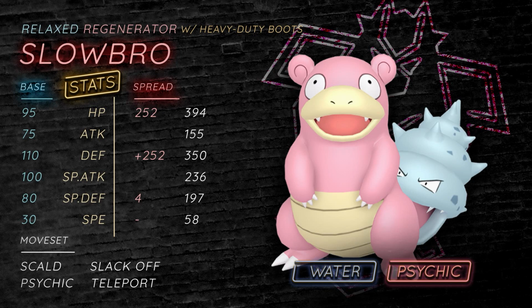A lot of people like to run Rocky Helmet, which is really good for Cinderace. Speaking of which, this is our Cinderace answer, as long as they're not running something like Work Up or Electro Ball. But physically defensive is a way of dealing with that, and with Excadrill and whatnot. We do have Psychic over Future Sight.